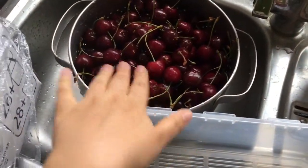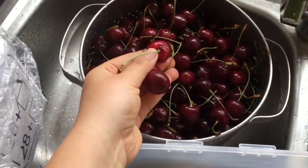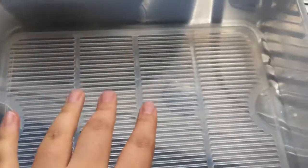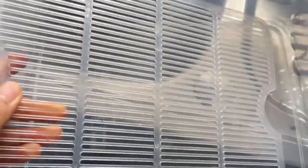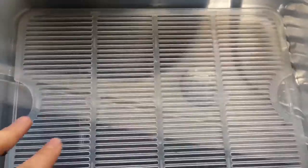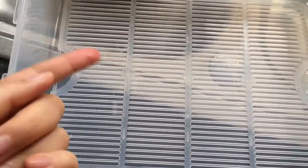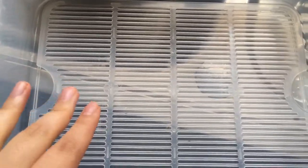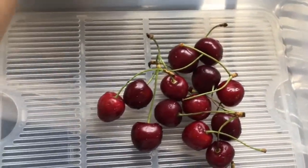Okay, so next I've just got a whole lot of cherries, and all I've done is I've given them a really good washing, and I'm going to just put them into a Tupperware. And this is great because it's got this really low, basically it works like a colander, but it's just a raised, grated kind of a thing. But it basically keeps your produce from sitting in its own water, which will encourage it to rot. So this is great for keeping it. So I'm just going to put these in here. And these are ready to eat.